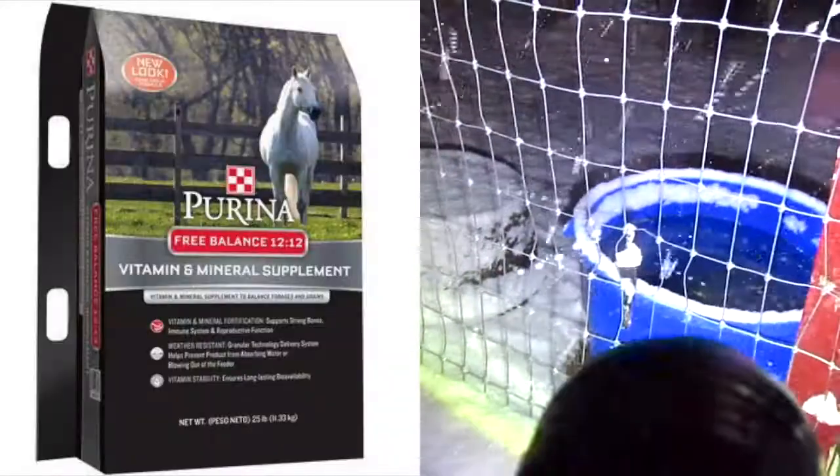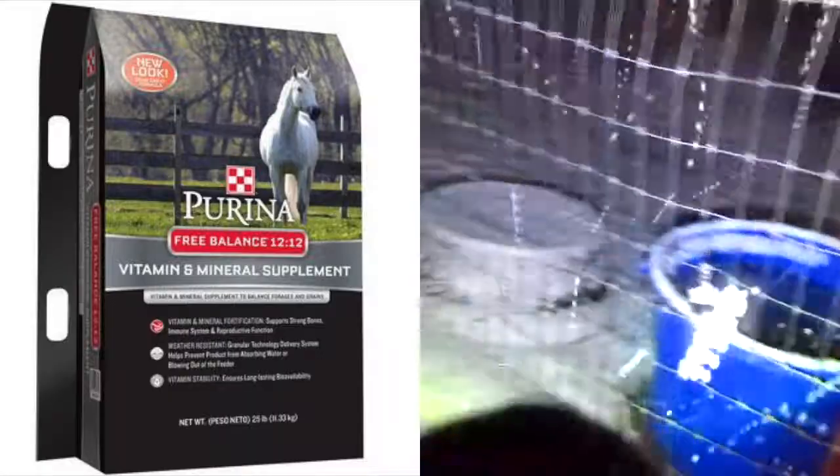What I'm going to do tomorrow, I'm going to add a certain supplement that makes them drink a little bit more water, because with all the snow and the coldness, sometimes they don't drink as much water, and that's one of the things that you want to make sure during winter time and cold time, that they drink enough water.